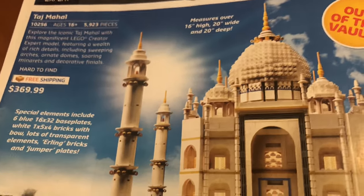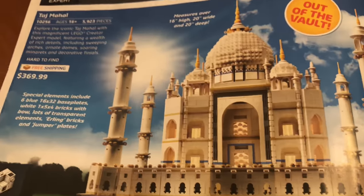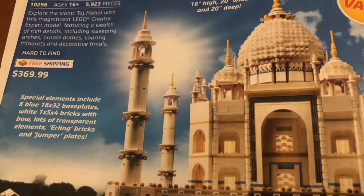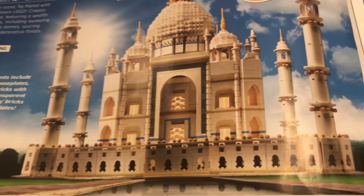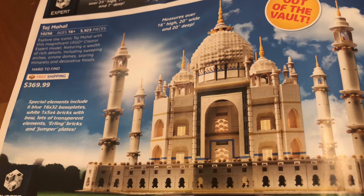This one, even though it's unreleased, I still want the Taj Mahal. It should be much cheaper. I think all the pieces are small. But yeah, I don't really know. This is kind of boring.